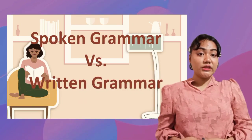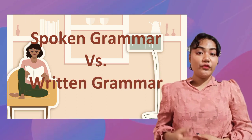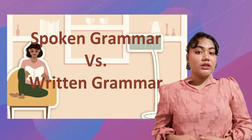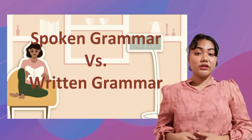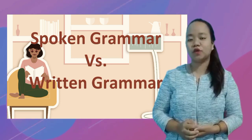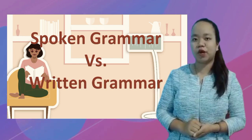Here are some key points that you need to know about spoken versus written grammar. Aside from form, the distinction between the two is that spoken grammar is far less rigid than written grammar. This is because spoken grammar is spontaneous, therefore it is possible that it might be grammatically inaccurate or lack word structure. Written grammar, on the other hand, is more ordered, more grammatical, and really conforms to customary rules of grammar.